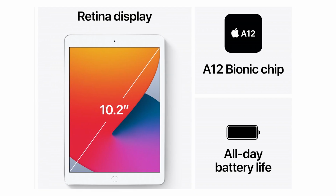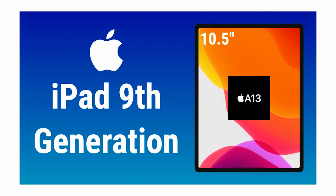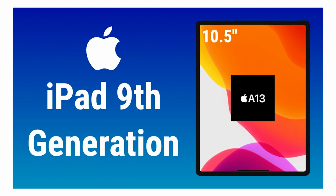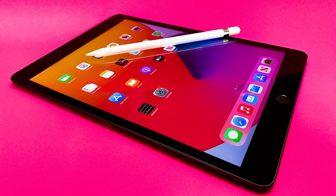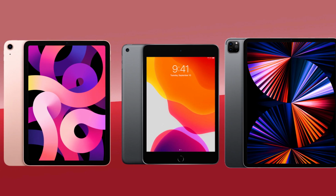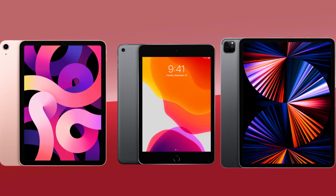The current iPad has a 10.2-inch display, and it looks like we should be getting a 10.5. So, a little bit of a difference. It's not really going to be super noticeable, of course, but it is something to note. It looks like Apple really wants that unison design between all of its tablets.